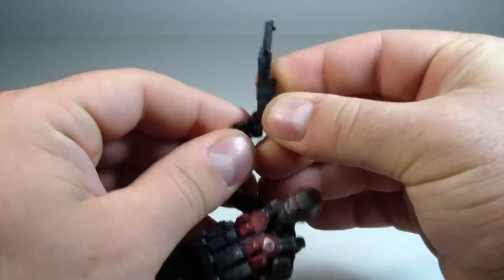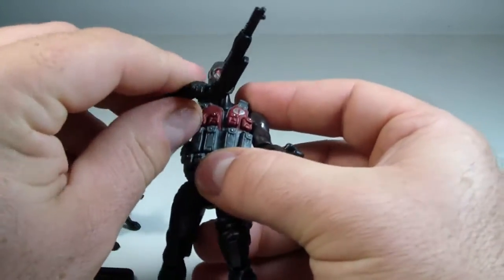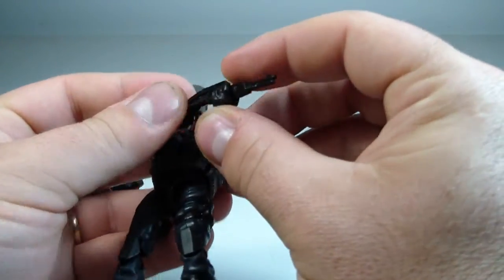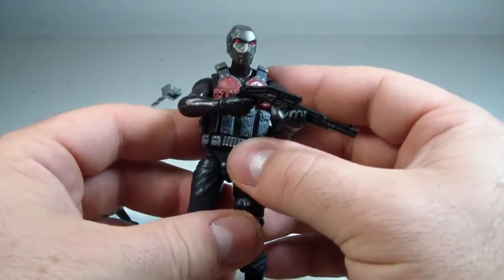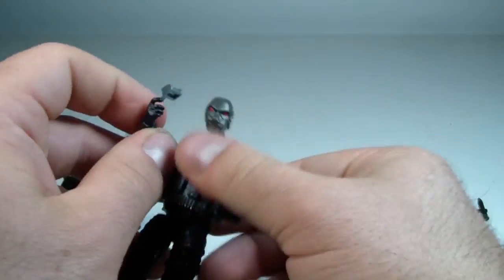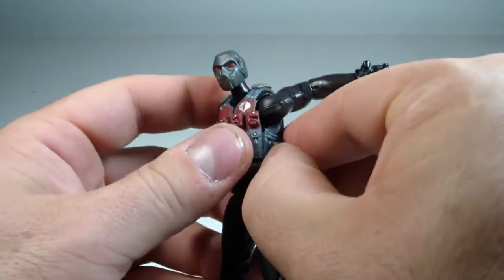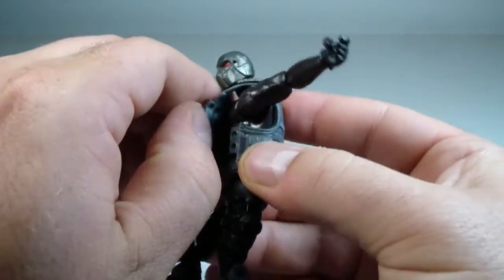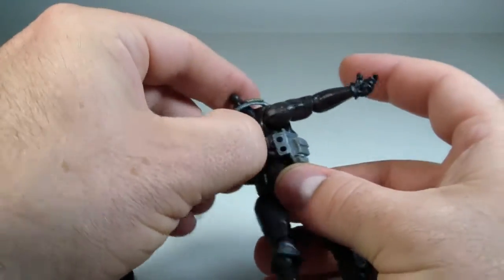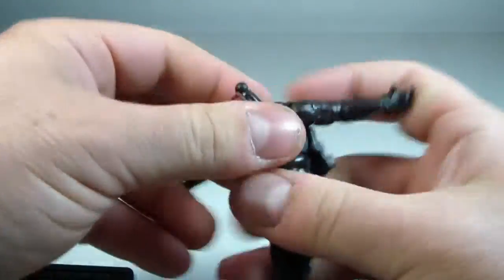But he's pretty close quarters combat. Oops, sorry about that. Making noise all over the place. He can actually two-hand his Benelli here. Pretty sure that's a Benelli, but he can two-hand it, which is good. And then he's got his Tac Vest here that is removable. So let's just pop that off real quick. Got to pop the head off. Put his arm back. Bring this over his head, like so.